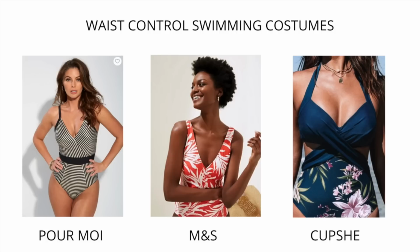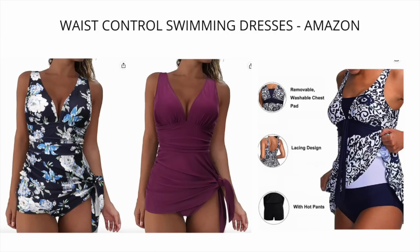Equally in the middle, the one from Marks and Spencer's, a busy pattern like that is going to distract from your lumps and bumps. And finally, the gorgeous Cupshe one. This does a brilliant job of minimizing that stomach area, but the cutout quite high at the top there will actually give a strong illusion of a waistline, so it can be really effective. If you're still not feeling particularly comfortable with your waist area, then perhaps consider this option from Amazon.